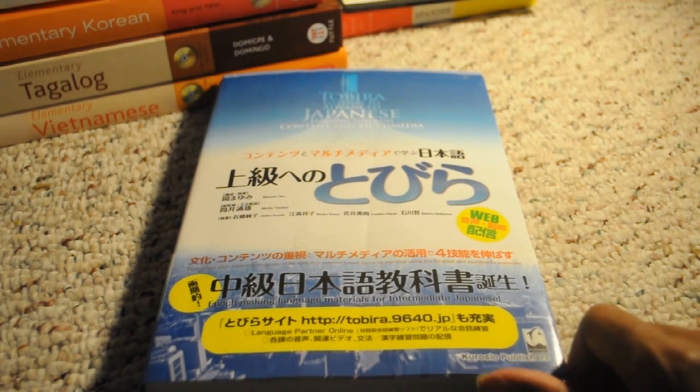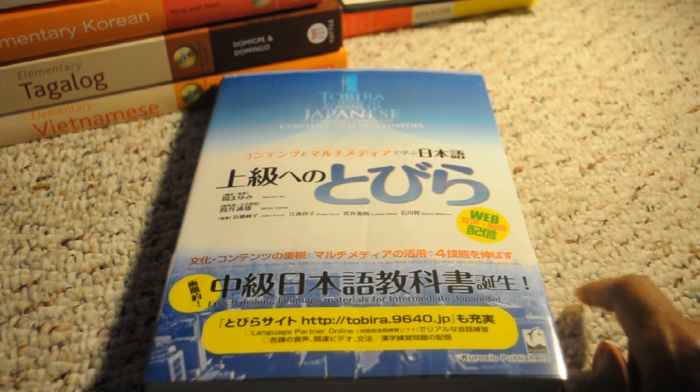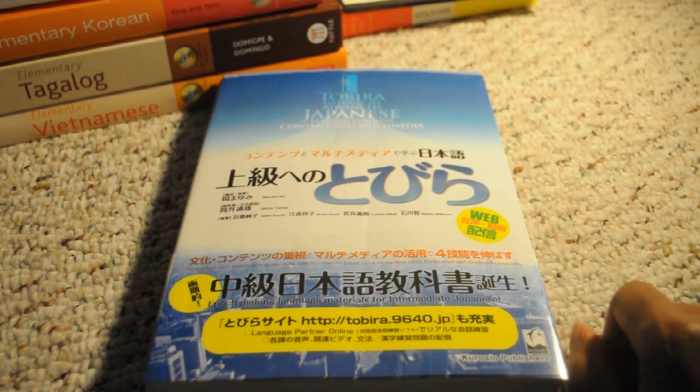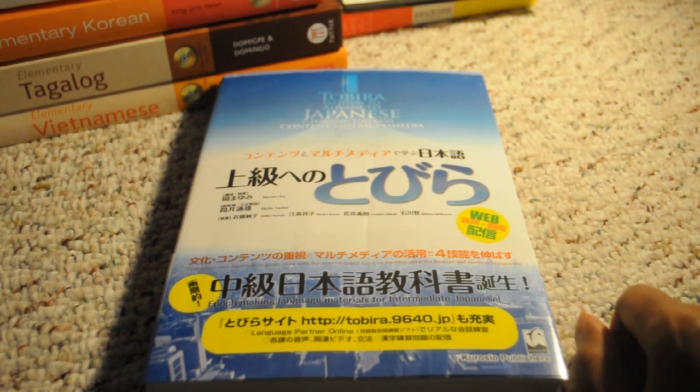This book will be very good for those who are at an intermediate level going to advanced, upper intermediate going to advanced level, somewhere around there. So just keep that in mind. Now, if you want to get the book, that's fine, but just keep in mind it may be a little difficult for you to use as a beginner.